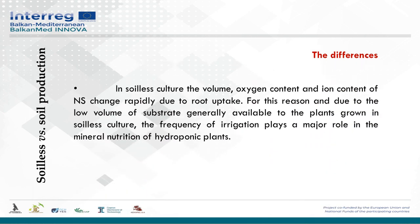There are other differences between the soilless and soil production plants, as for example, in soilless culture the volume, oxygen content and ion concentration of a nutrient solution change rapidly due to the root uptake. For this reason, and due to the low volume of substrate which is available to the plants, the frequency of irrigation plays a major role in mineral nutrition of hydroponic plants. We are normally applying very frequent irrigations in the soilless production system, a frequency which is much higher than the frequency of irrigation in the soil grown plants.